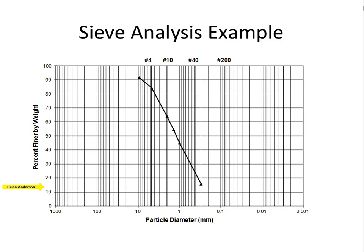We will need to get some things off of this grain size distribution, and I'll call your attention to a few items here. Here's the number 4 sieve size, and I have it drawn in right here on my plot. Here's the number 10 sieve size, drawn in right here on my plot. I should use my pointer. Number 10 sieve size. Here's the number 40 sieve size, and the number 200 sieve size.